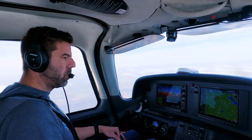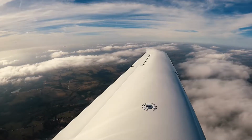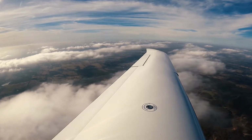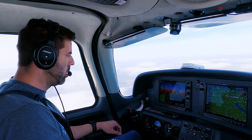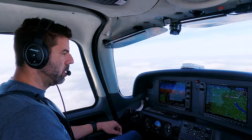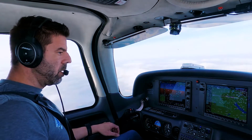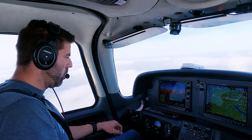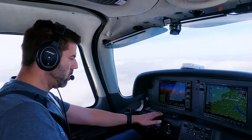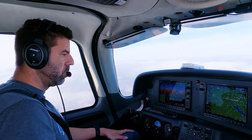All right. Descent checklist is complete. Got the approach course out in front of us, slowing down to our approach speed. Initial approach speed 120. Looking good. Fuel's on the fullest tank. Seat belts are good. Everything looks good. All right, we're at 120, holding 120, 15% power. Everything's looking good. Lights are all good. Fuel mixture set. Pump is on. Seatbelts are good.